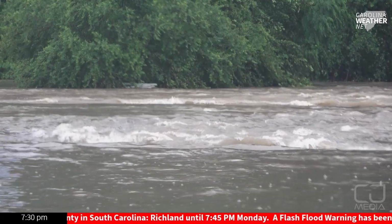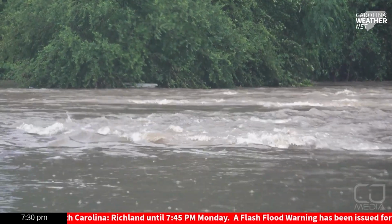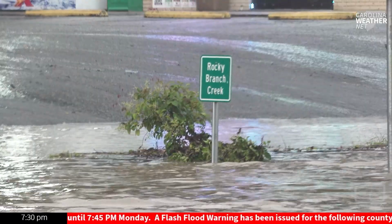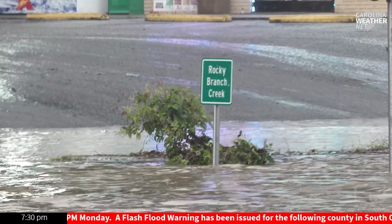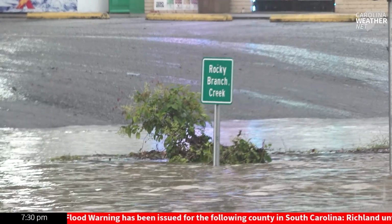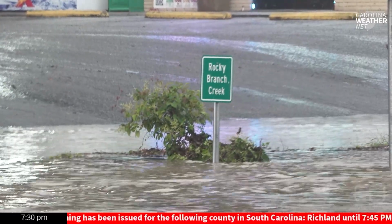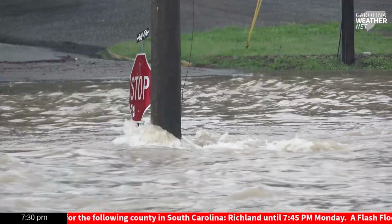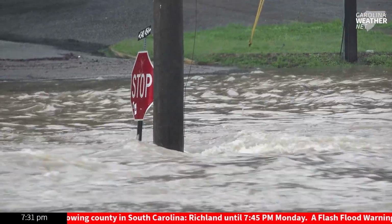So for reference, Rocky Branch Creek here at South Main and Whaley has always been a local, what we used to call in the fire department, a hotspot. And hotspots are areas where you get issues that occur on a common basis. But today, from the other floods I've seen, even earlier this year, we had a good one. Today was just a whole different animal.